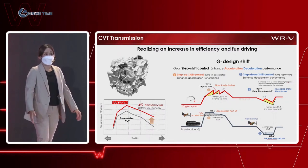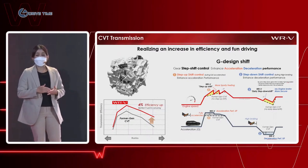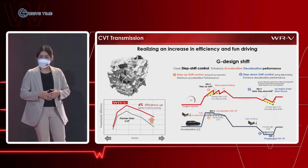On the other side, when you do hard braking, it has what is called step-down shift. This will automatically result in engine brake and make the driver feel more confident and secure, together with a 4% efficiency improvement for better fuel economy as well.